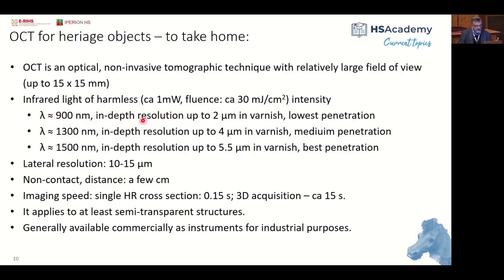This is the instrument I'll show you, and all results I will be showing in a moment are coming from this system, which of course has the lowest penetration. The penetration of light, or the thickness we can image, is similar to what we actually see. So whatever is visible in visible light, whatever creates the visible impression of the object, is also available for measurement with OCT, but not too much deeper.